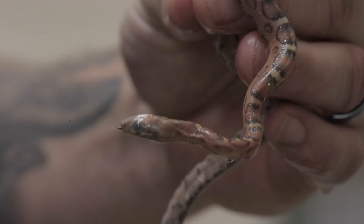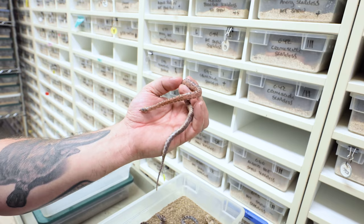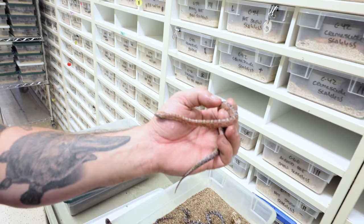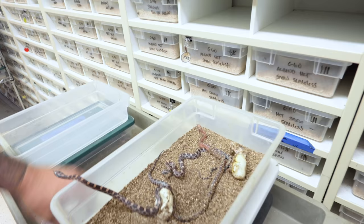Again, that Abbott's Okatee is a locality line-bred animal. They have those really wide black saddles, and then scaleless, they look absolutely incredible. Of course, we have just a couple hets here, another little Abbott's there, so that's pretty cool. Let's go ahead and get that lid on. Hey, so far I'm doing really good. I think that I'm feeling good and confident about the future.